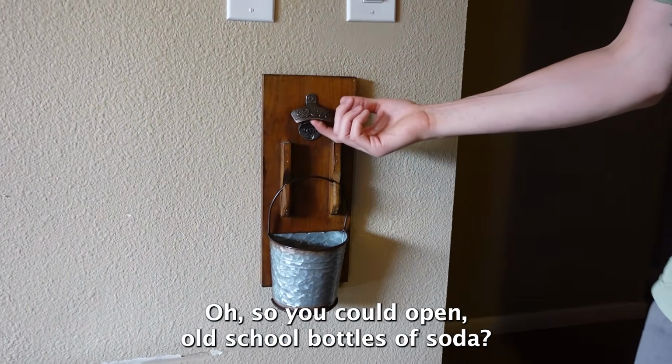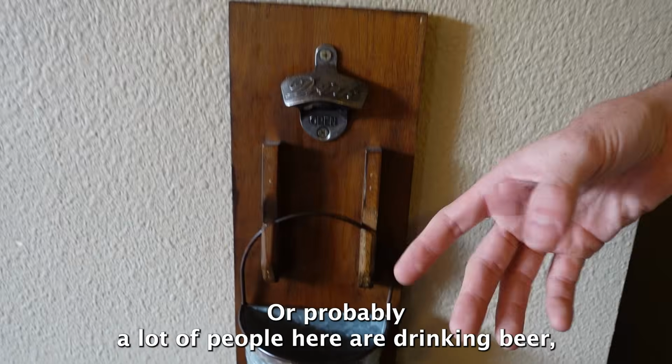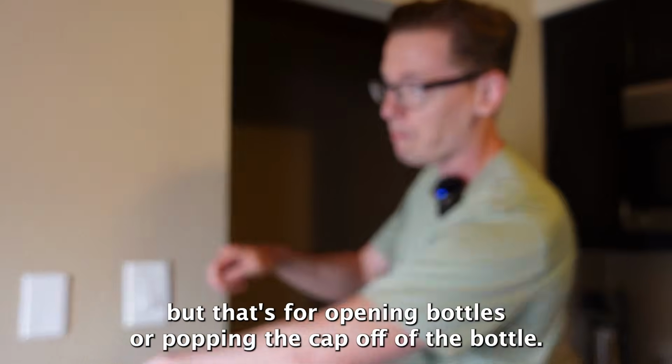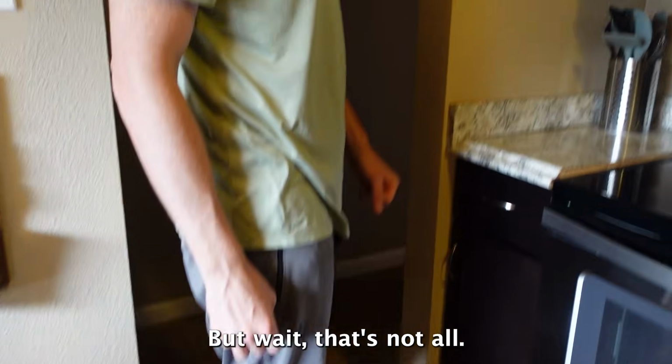Oh, wow. So you could open old school bottles of soda, or probably a lot of people here are drinking beer. But that's for opening bottles, for popping the cap off of a bottle. Got our garbage can here. But wait, that's not all.